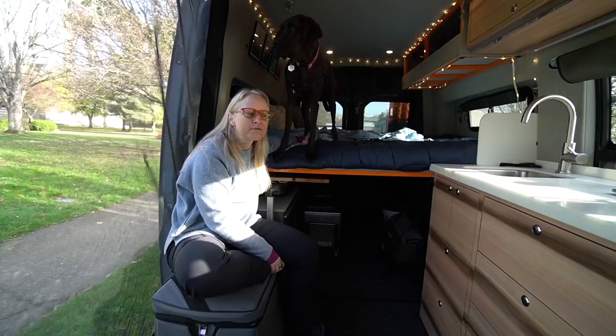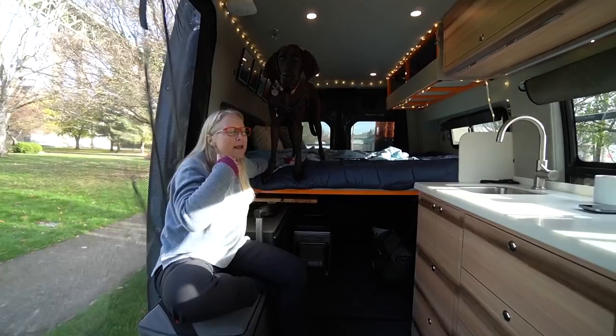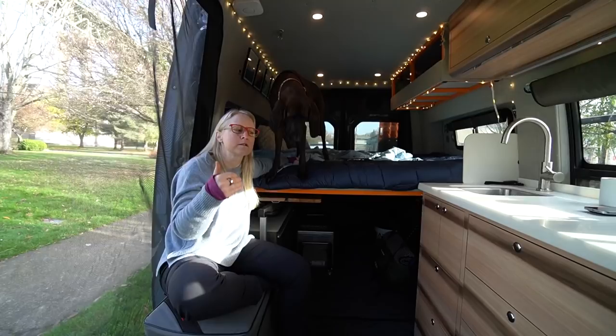I would love to see electric vehicles show up in a commonplace setting in the overland world. I would love to see that. And we're starting to see vehicles push that envelope.